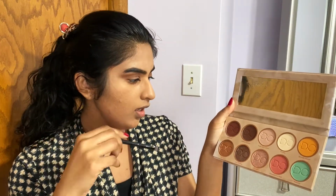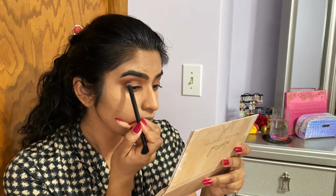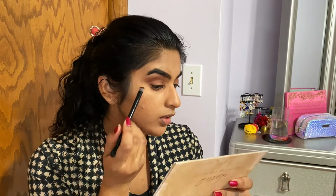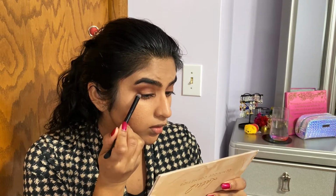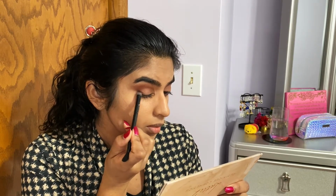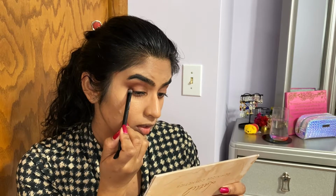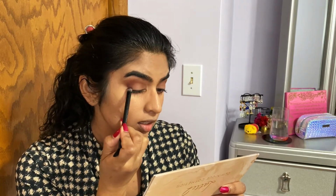Next, I'm going to go into Cafecito. This is a red tone brown. There are a few glitter specks in it, and I'm just going to put this in the crease. After I've put Cafecito in the crease, I'm going to just put a little on the outer V here. This is just going to give my eyes a really nice shape. I think the depth of the color is just going to make them look big, which I like.